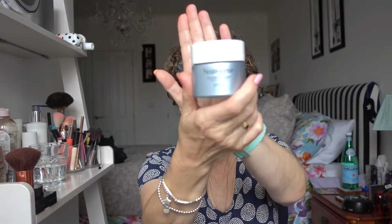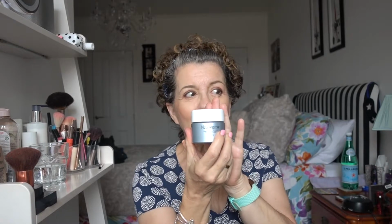So the last skincare product in my empties is Neutrogena. I've done a full product review of the Neutrogena, so if you want to watch that, I won't talk all about it again now, but I will add the link there. I did a whole review over 7 days, and I found a way to use it, and I've been really pleased with it. So this is now finished, and yeah, go and watch that. I think you'll like it.